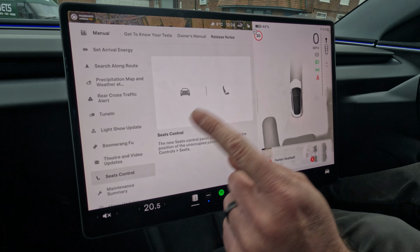Set arrival energy. Now you can set a preferred battery charge level for when you arrive at your destination. High if you'd like more charge, lower. Trip planner. So in your vehicle's turn by turn, let's choose set arrival energy for your final destination. So let's go back to that. Set arrival energy, there we go. If I choose I want to arrive there with 95%, and this is a location just down the road, it's going to stop and add an extra charger somewhere.